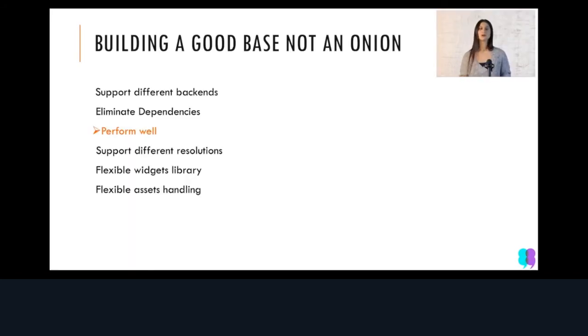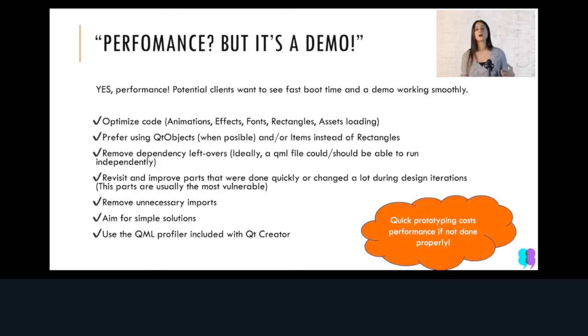Let's move on. Performance. That's also a really important point that we should pay attention to since the beginning. Of course, I have heard a couple of times, and you might be wondering, performance, but why? It's a demo, it doesn't really matter. Well, yes, it matters. Because if you don't pay attention since the beginning, then sooner or later, the moment that you have to fix it will come.